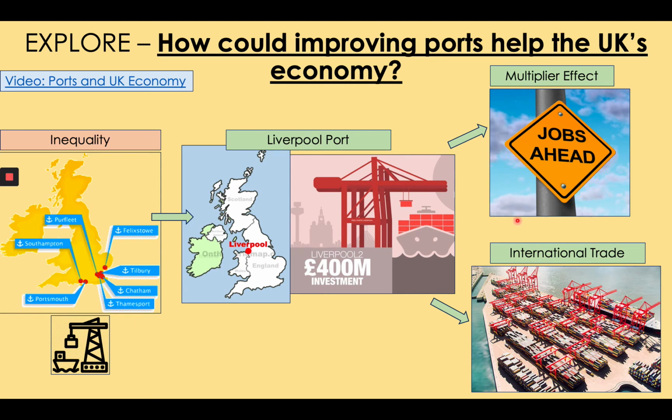The UK exports billions of pounds worth of goods around the world and to the European Union every year, as you will find out in a future lesson. If we can increase the capacity of our ports, we can increase the speed and the volume of international trade. This will only lead to greater profits for British companies, which means higher incomes for the workers, more taxes for the government, and greater investment in development projects.